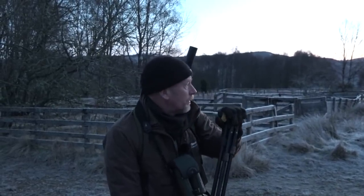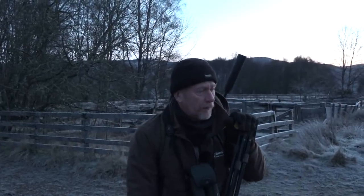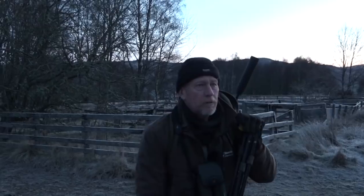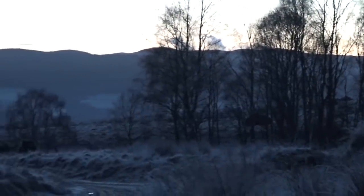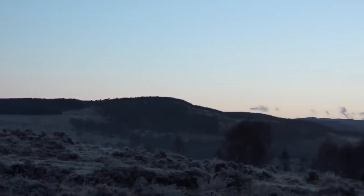In fact, there's one of the seats, one of the towers we constructed, just over there, which Dean will pan onto in a minute. The dog's keen to go. He's been sat waiting all night in a nice warm car. Must have been about minus 5. So we'll head on off and see what we can see.